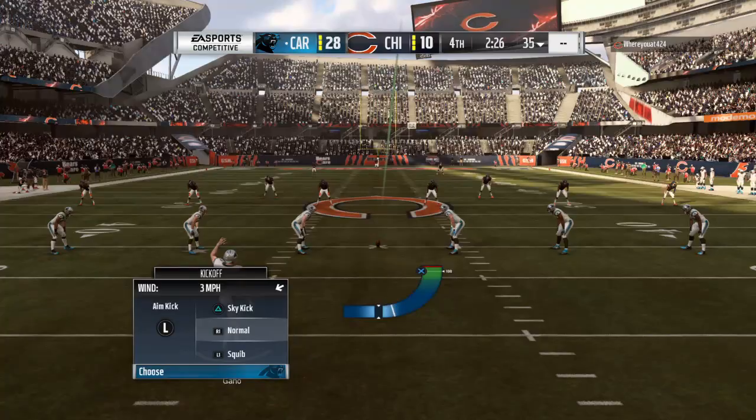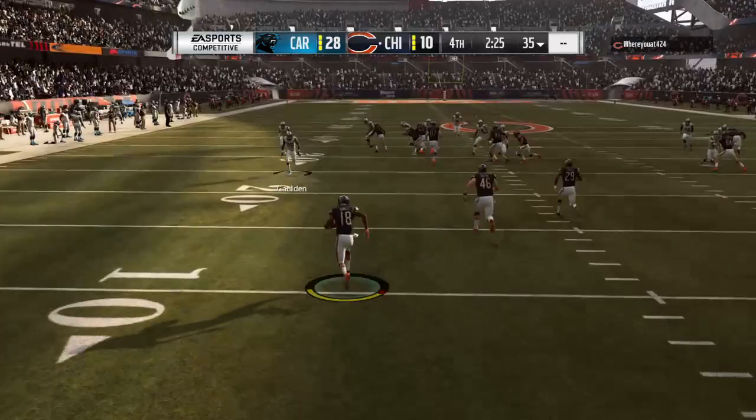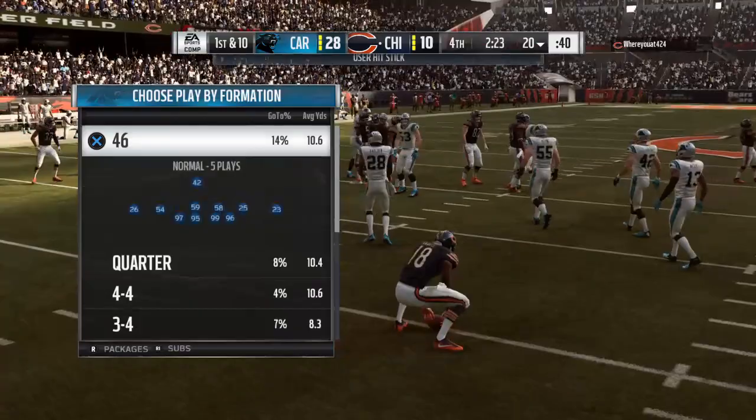Gano out to kick this one away. That's fielded in the end zone. And the decision to come out is going to cost him five as he's taken down right at the 20. And now Chicago getting ready to go as they take the field.